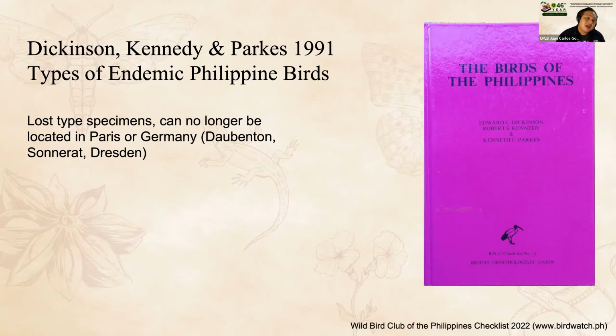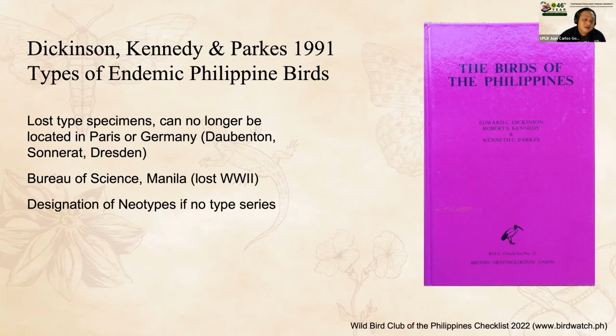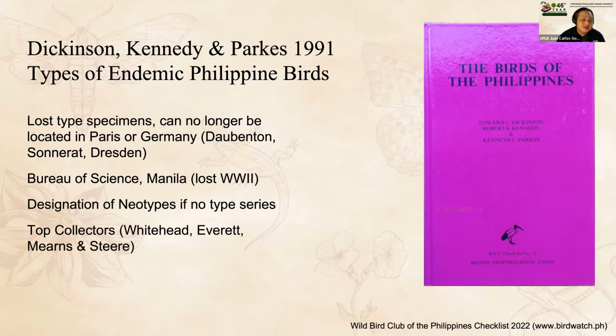Some of the specimens may have been lost because of the impacts of World War II, like in Dresden. The same thing happened with the Bureau of Science in Manila, where we lost a lot of our own holotypes when the Bureau of Science in Manila was bombed. So of course, there was a need to designate a lot of these new types because of these lost types.